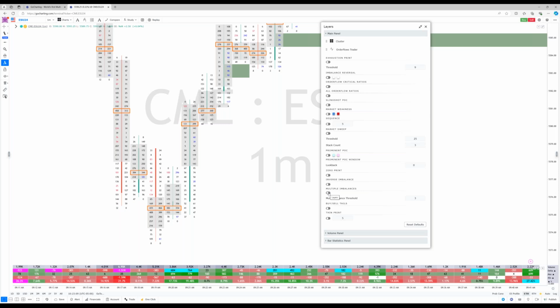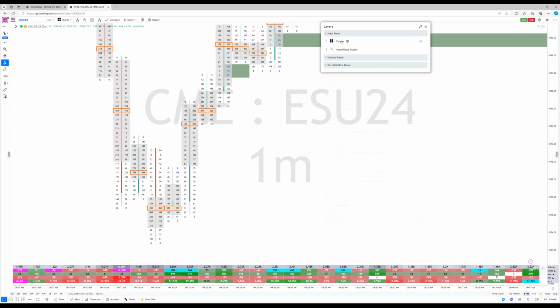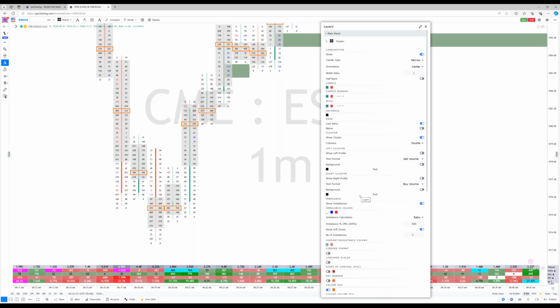Now, multiple imbalances. So I put them on, you can see this box drawn around. Now, there's two types of imbalances on the cluster chart, on your regular footprint chart. You have this here, support or resistance, which is basically stacked buying and selling imbalances. This is stacked buying imbalance here and here. And what that is, it's three or more imbalances stacked nice and neatly on top of each other. By definition, they're stacked on each other. And that's good, it's a great tool for trading.